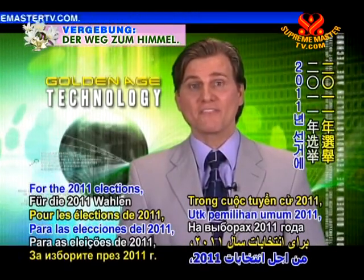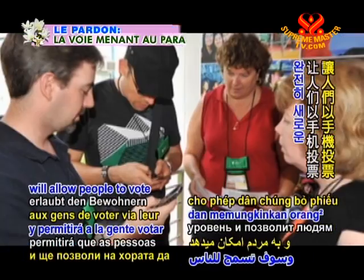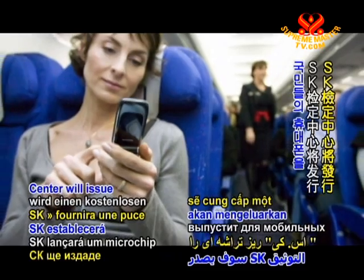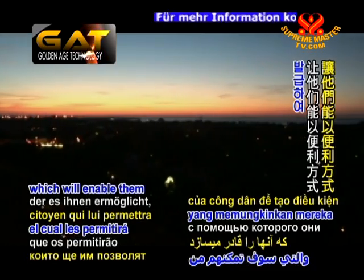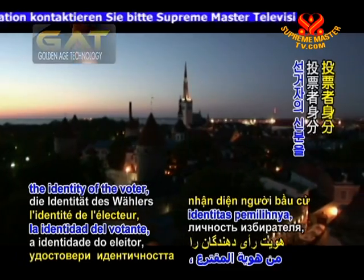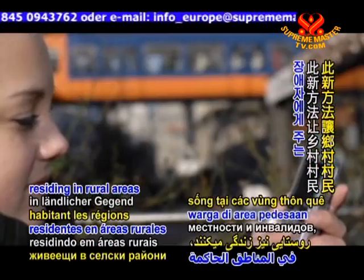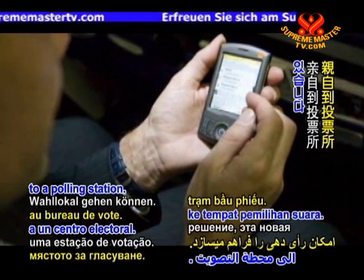For the 2011 elections, Estonia is taking voting to a whole new level and will allow people to vote via their mobile phones, thus making the election process even easier. The SK Certification Centre will issue a free microchip for a citizen's handset, which will enable them to vote in this convenient manner. The microchip verifies the identity of the voter, thus making the system safe. The new option will be a boon for citizens residing in rural areas and for those with a disability that will prevent them from physically going to a polling station.